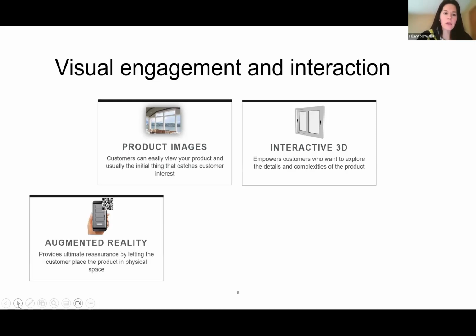Augmented reality. So this is really sort of that ultimate experience where you can actually take that product and place it into your own environment. So if there were a window or a door or even a countertop, you can have that experience of taking that and placing it into your space.